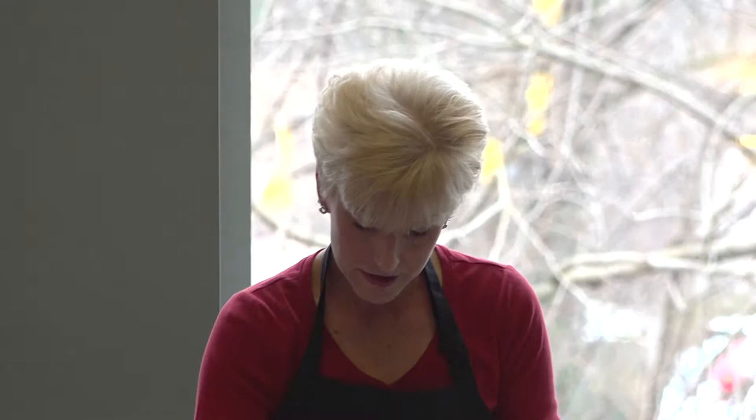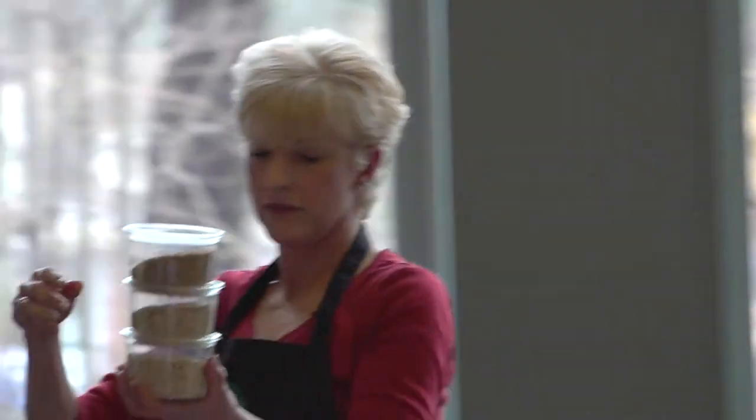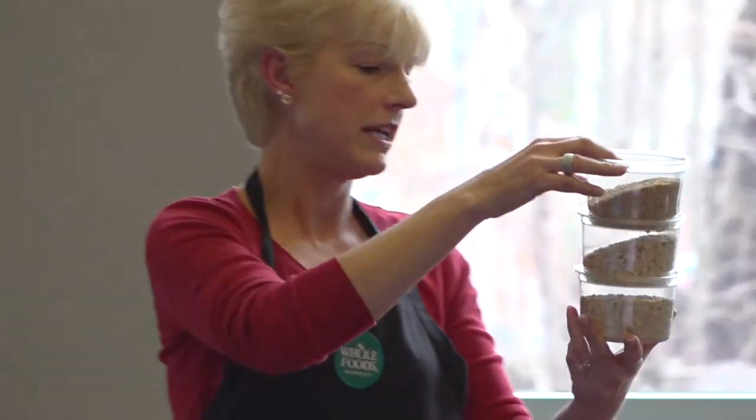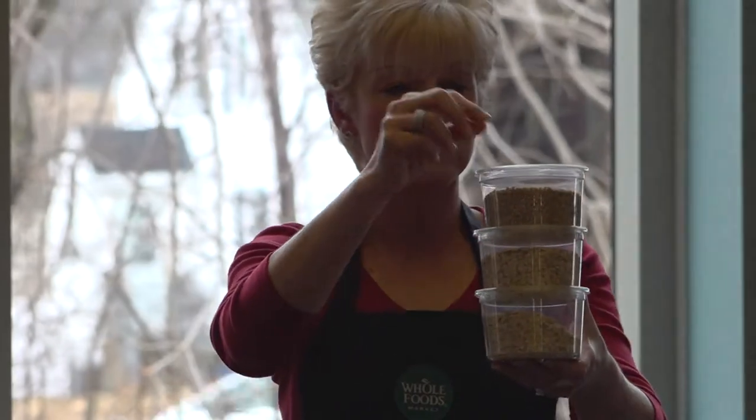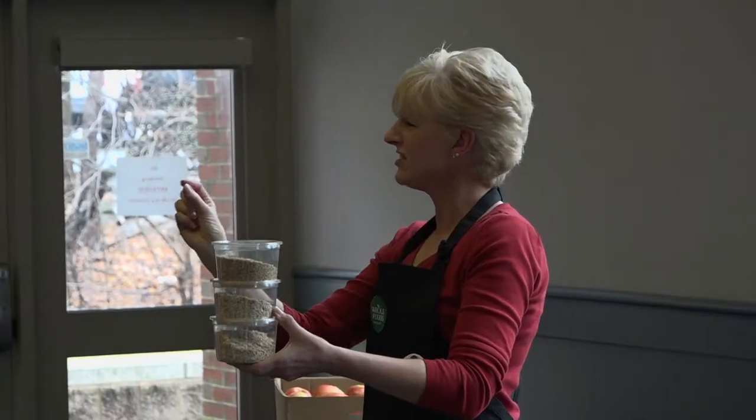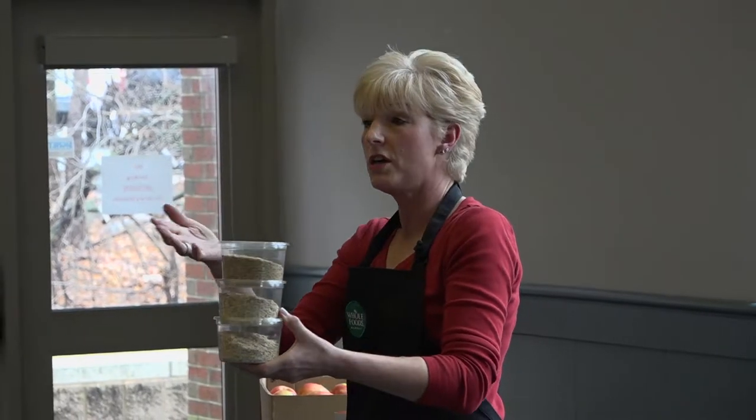Back to the oatmeals, this is going to be hard to see with the group size, but when it comes to oats, oats are an oat groat, which kind of looks like a long grain piece of rice almost. I didn't bring that.